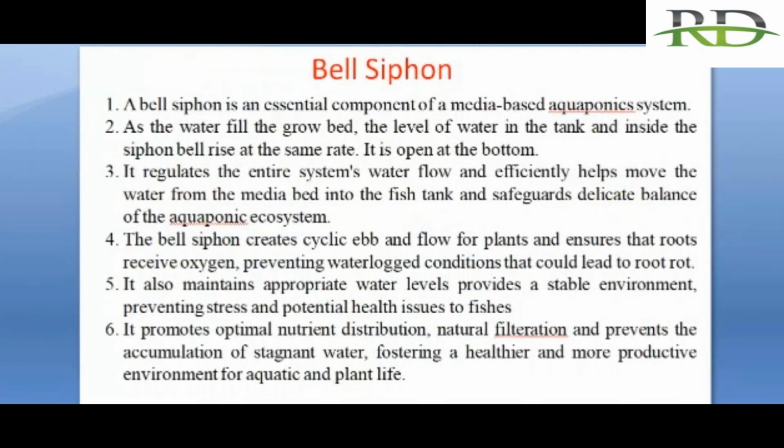bell siphon. See, if you look at the first slide, you will see the bell siphon. Bell siphon is an essential component in almost every type of aquaponic system. Later, I will tell you about the different types of aquaponic systems. So we are talking here about the media-based aquaponic system. In this system, we have a fish tank, and the water from the fish tank will go to a media bed in which plants are there.